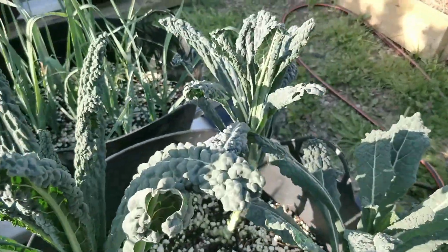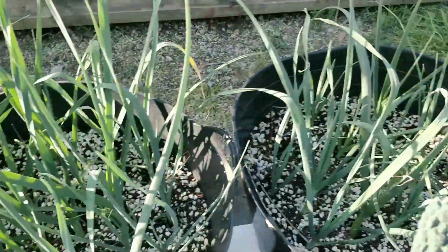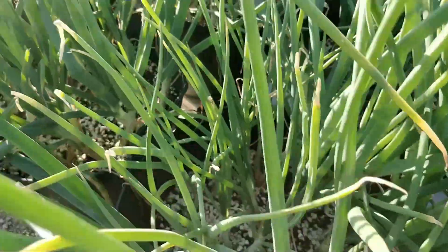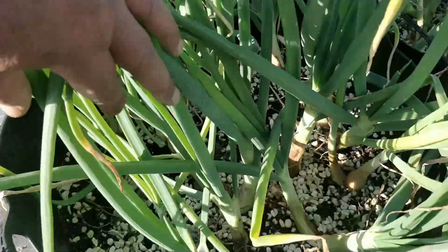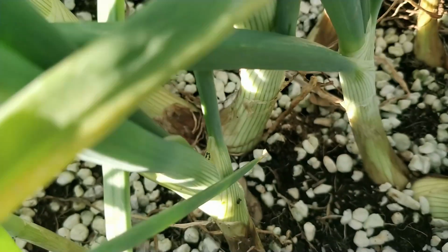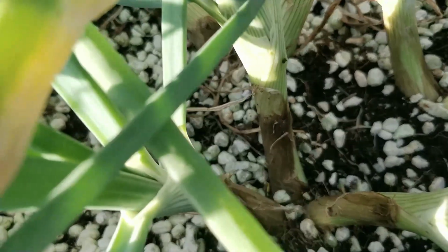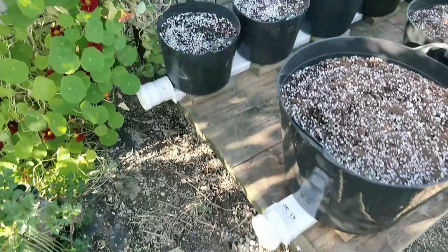Kale, leeks, two drums of leeks. They're starting to pump now, they're getting some sun. These are the onions I planted from sets, onion sets. If I look in there, I don't know how they're going to go, but they look like they're starting to bulb. Hope we'll get some good onions out of those. Nasturtium over there.